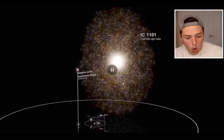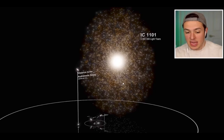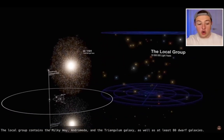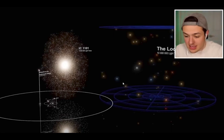The galaxy is abnormally large, containing 100 trillion stars. The Milky Way just has 200 billion. That other galaxy that we've seen has 100 trillion stars. I have no words! And this is just our group. The local group contains the Milky Way, the Andromeda, the Triangulum Galaxy, as well as at least 80 dwarf galaxies.